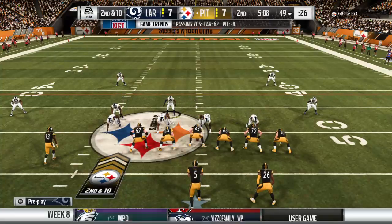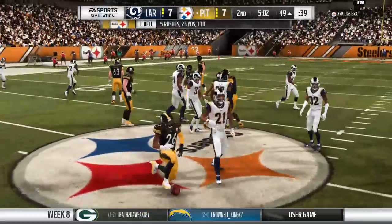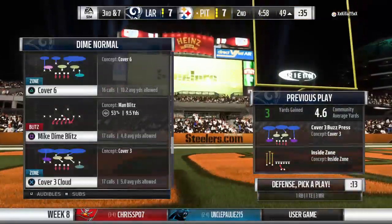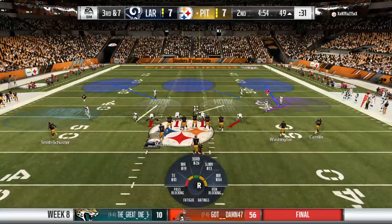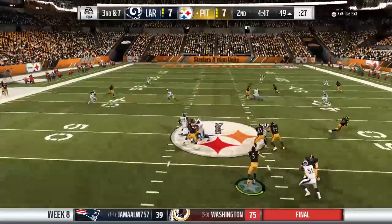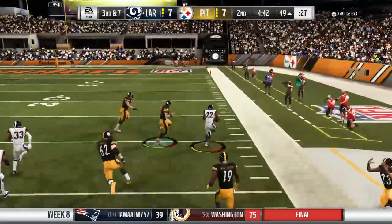Set. Green, 39. They'll run it now out of the gun. And he's going to take this one across midfield and into Ram territory. It's a gain of about 3, but it's going to leave him with 3rd and still 7 yards to go. They'll look to throw. And he fires one that's intercepted. Picked off by the Pro Bowler, Marcus Peters.